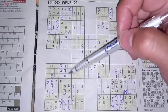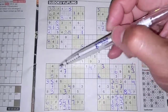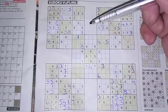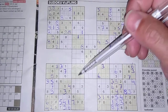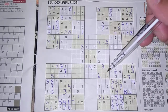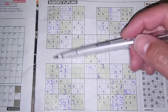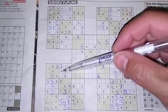Five missing numbers. One of the missing numbers is a 7. I see here 7, so no 7 in these three boxes. There are 7. No 7 in these two boxes. One box left for the 7 should be there. So the 7 here. Look, we have a 7 here. In the first row, a 7.